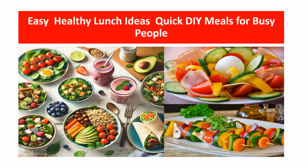Step-by-step instructions. Boil the eggs: hard-boil 2 eggs, peel them, and mash with a fork. Prepare the spread: mix mashed avocado, Greek yogurt, lemon juice, salt, and black pepper in a bowl. Assemble the wrap: spread the avocado mix onto the tortilla.